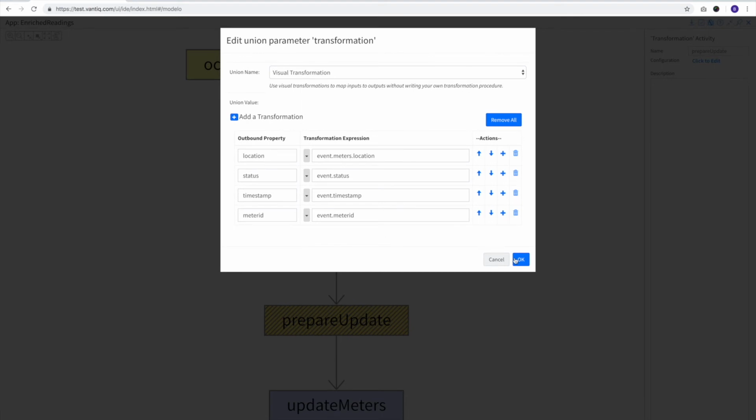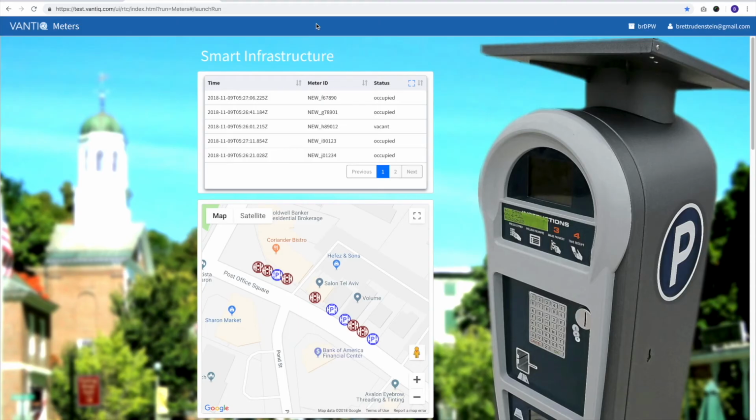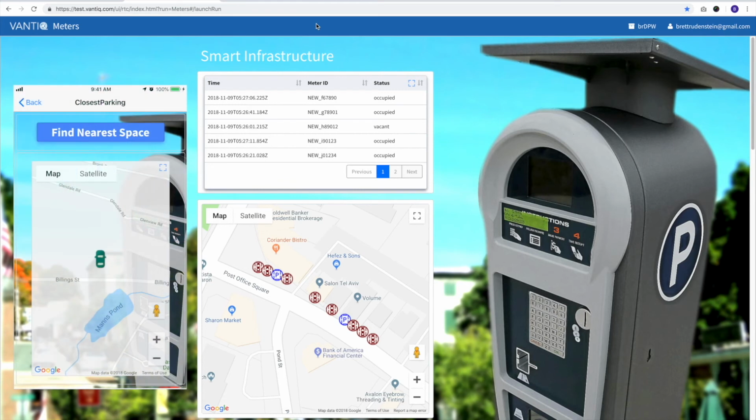The Pronto data streams can be integrated with any application framework. Here you see the data being used by a web application to display a dashboard showing the real-time state of the meters for a given area. And here, a mobile application helps motorists find the closest available parking spot and shows them directions of how to get there.